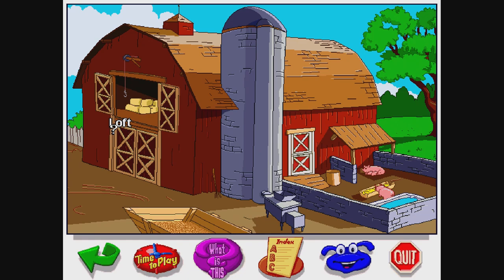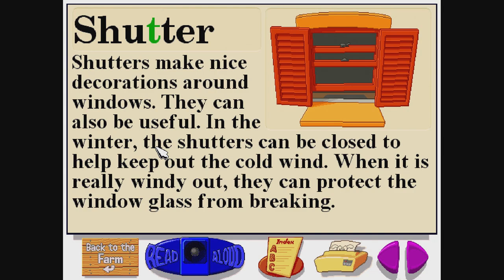Shutter. S-H-U-T-T-E-R. Shutters make nice decorations around windows. They can also be useful. In the winter, the shutters can be closed to help keep out the cold wind. When it is really windy out, they can protect the window glass from breaking.